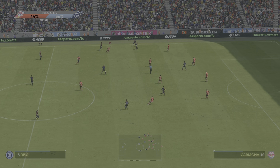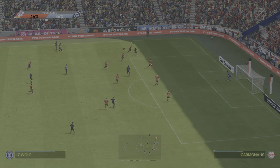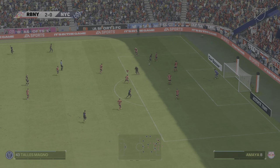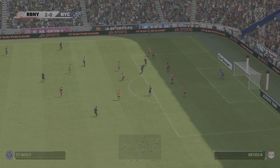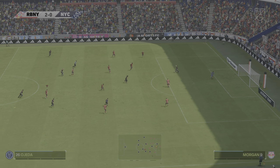Well, the home side haven't seen too much of the ball, but the tactic is working really well. Let the opposition have the ball as soon as they win it back, hit them with pace, and be a little bit more direct, and it's certainly working.